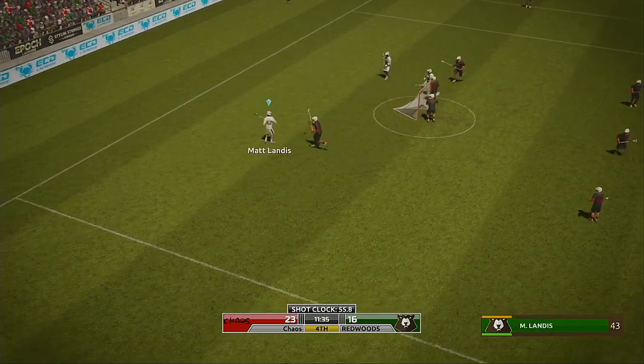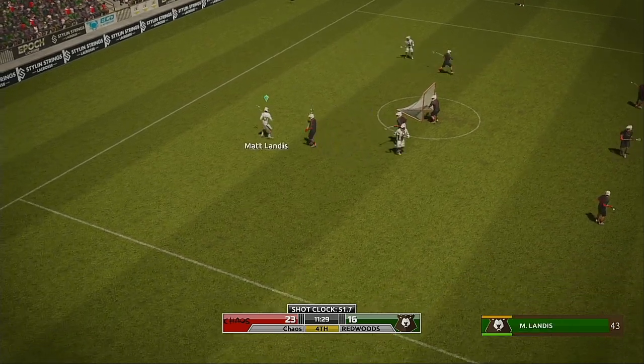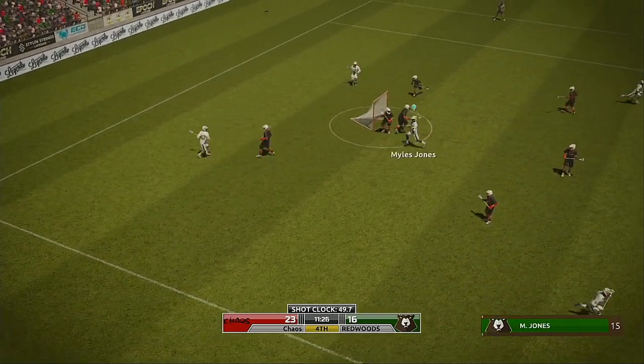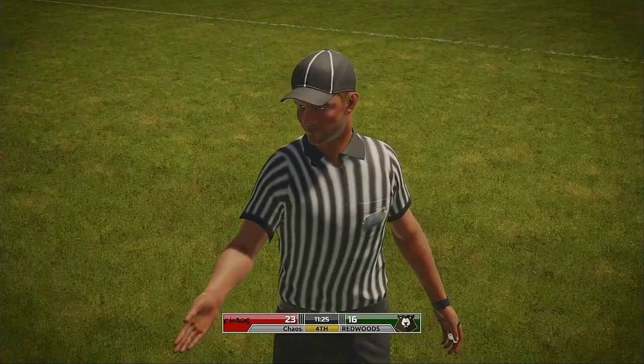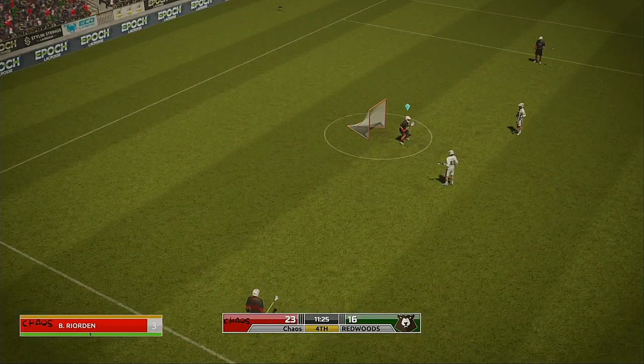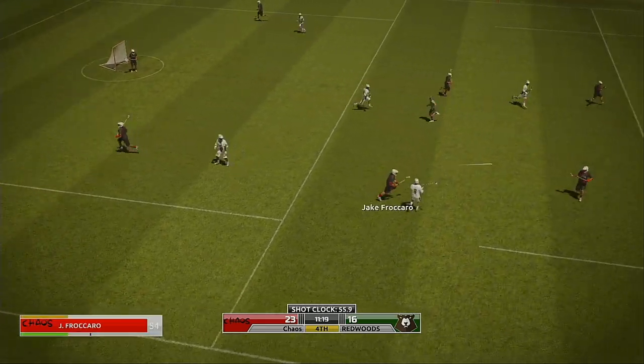Kelly has the ball now. Matt. Pass was bad, and he should feel bad. Referee not happy at all. 15 gets flagged. Just taking things a little too far on that occasion.